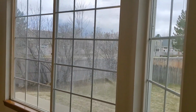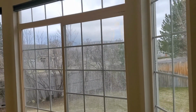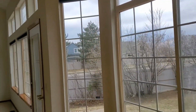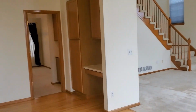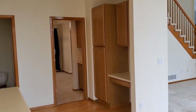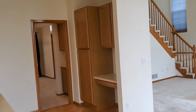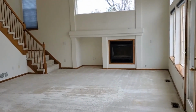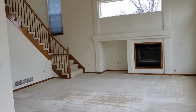We've got a big, beautiful bay window to take advantage of the mountain views, which are hard to see today because it is overcast, but it's a beautiful view you've got out of your kitchen. And then looking back at the entranceway into the dining room, you see we've got additional storage and a little desk area there as well. This room opens up into the great room or the living room, and we will continue there.